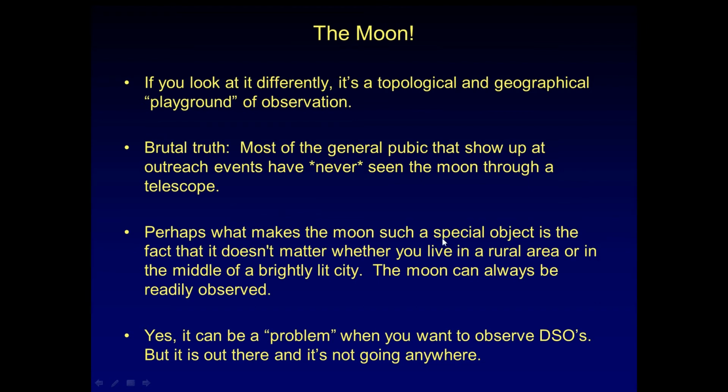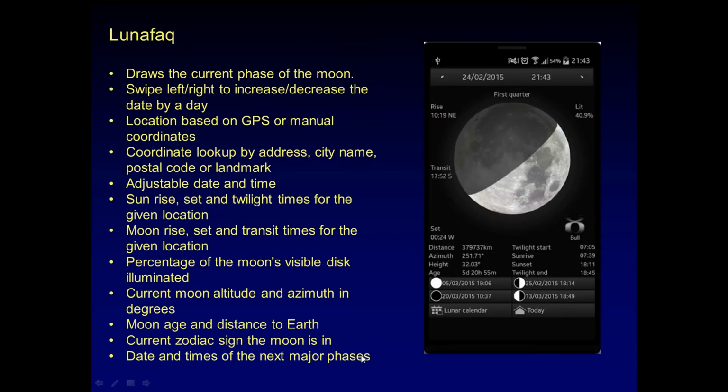What makes the moon a special object is it doesn't matter if you live in the rural area or in the middle of the bright city. The moon can always be readily observed. It can be a problem if you want to observe deep space objects, but it's there, out there, and it's not going anywhere, and you may as well look for it.